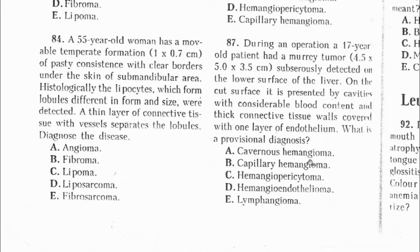87. During an operation, a 17-year-old patient had a tumor detected subserosally on the lower surface of the liver. On the cut surface, it is presented by cavities with considerable blood content and thick connective tissue walls covered with one layer of endothelium. What is the provisional diagnosis? For 87, your answer is cavernous hemangioma.